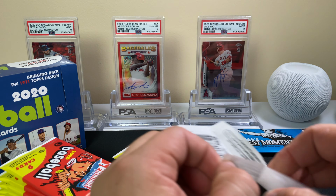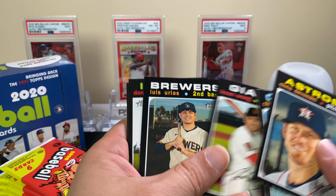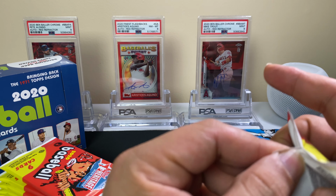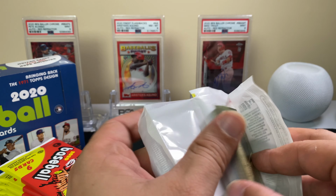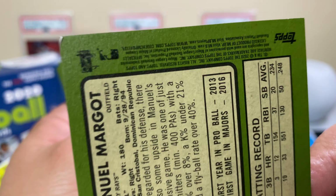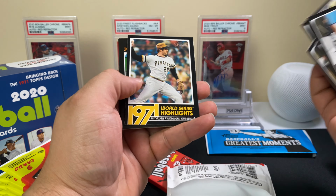I guess the only thing saving this one is I hit a nice relic or auto, but other than that, if not, it's going back. Bang. Every card. This one even got a dent in the middle. Yoshi.